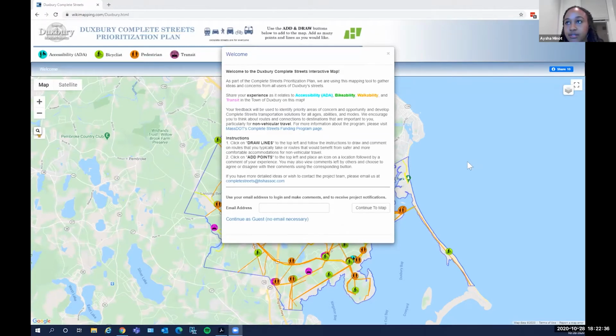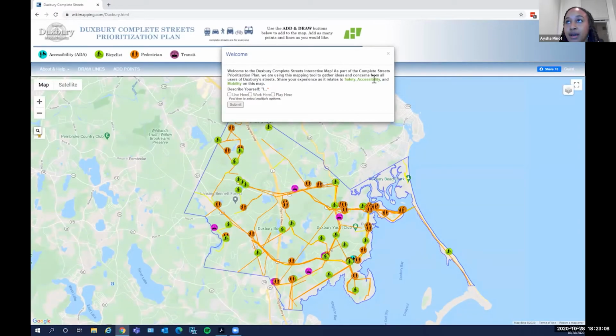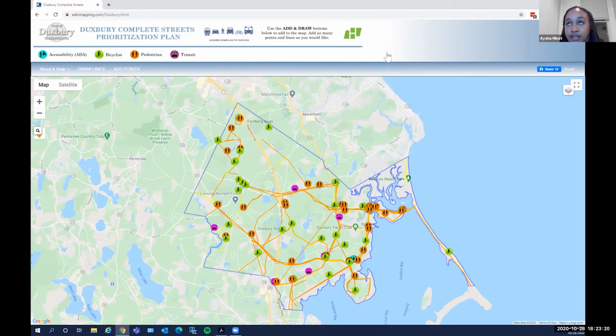Are you guys able to see the Wiki Map screen? Yes. Okay, so when you go to the website, the first thing that pops up is this welcome window that gives you directions. And here's the email address that I mentioned in the PowerPoint. If you don't want to enter your email address, that's completely fine. You just click here on continue as guest. None of your personal information will be shared, and it'll be completely anonymous. After you click here, it'll jump to this other welcome screen. You also don't have to fill this out if you don't want to. If you do, that's great, you click on one of these and submit. If you don't want to fill it out, you just X that out as well.